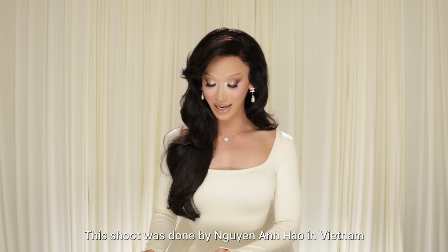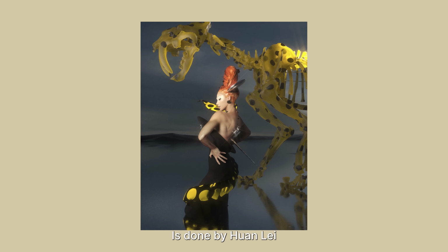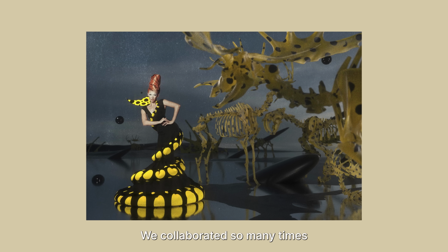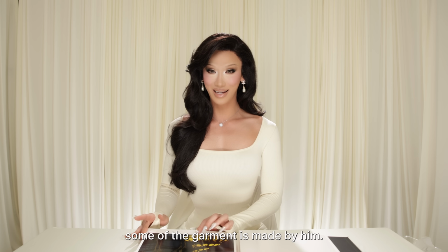This shoot was done by Nguyen Anh Hao in Vietnam, and the 3D everything is done by Hoang Le. He is an amazing 3D artist in Vietnam. We've collaborated so many times and he's absolutely amazing. All these dinosaurs and dinosaur skeleton and even some of the garment is made by him. So thank you so much, Hoang Le.